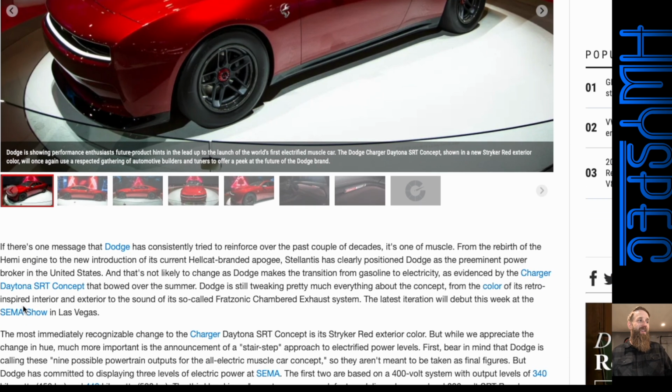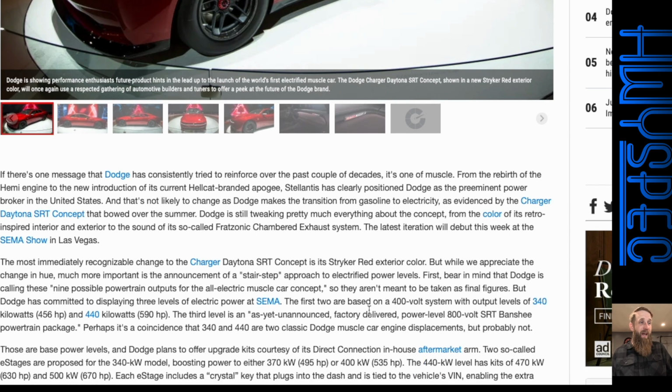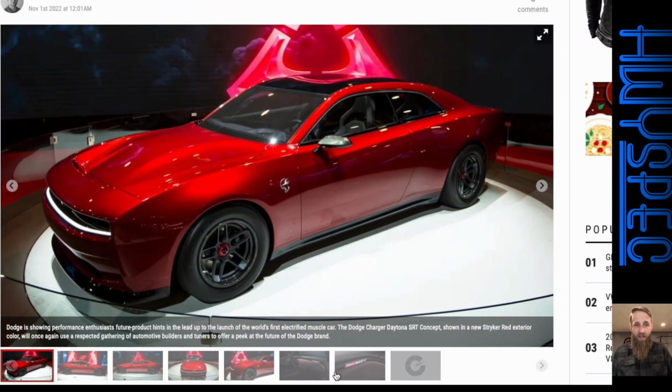So yes, this does have that same chambered exhaust system, but now they actually have some power level information. They have a 340 kilowatt motor, which translates to 456 horsepower, and a 440 kilowatt motor, which makes 590 horsepower. And then the Banshee powertrain package, they haven't announced the power levels of that, but what makes this unique for SEMA is they are including power pack upgrades.